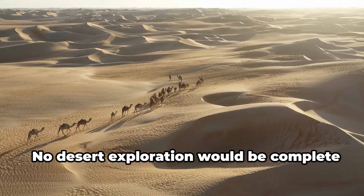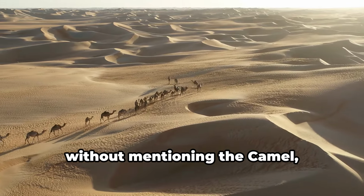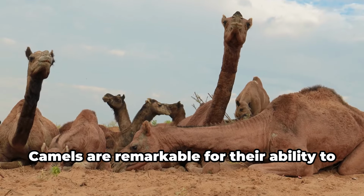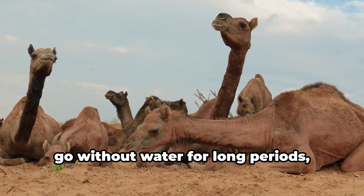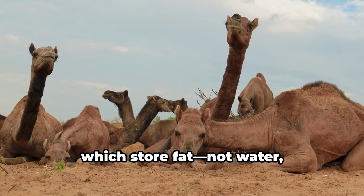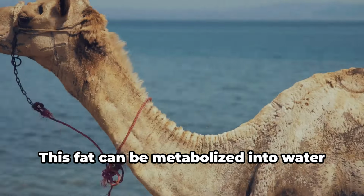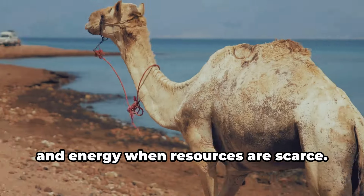No desert exploration would be complete without mentioning the camel, often called the ship of the desert. Camels are remarkable for their ability to go without water for long periods, thanks to their humps which store fat, not water as many believe. This fat can be metabolized into water and energy when resources are scarce.